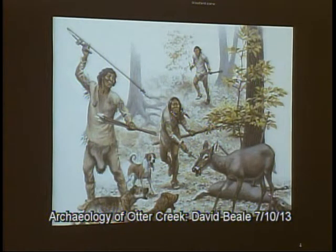After the Paleo-Indian period, we get to the Archaic period, in which the forests start to come back. So you have people now able to subsist on a much larger variety of plants and animals. So what you see is people are becoming a bit more sedentary.